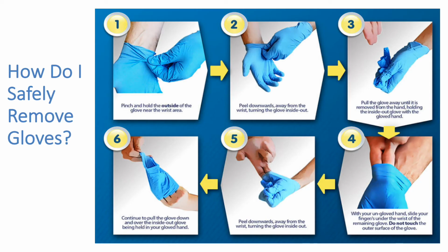Knowing how to remove or doff gloves is just as important as knowing when to wear gloves and when to change them. To remove your gloves, first, pinch and hold the outside of the glove near your wrist, as seen in picture 1. Be careful not to touch your skin. Next, pull downwards, peeling the glove away from the wrist so when your glove is off, it's inside out. After the glove is off and inside out, put that glove into your other gloved hand.